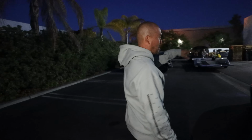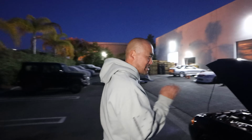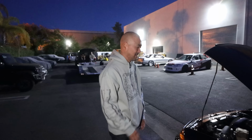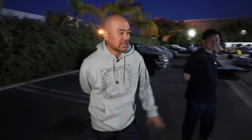Same for the first one, last year's car. The way he designed the exhaust manifold makes it have this crisp, very responsive sound. It doesn't sound like any other RB I've heard. It rips, right? That's the only way I could explain it. Very crisp. That's how he designed the exhaust manifold.